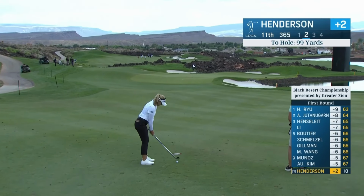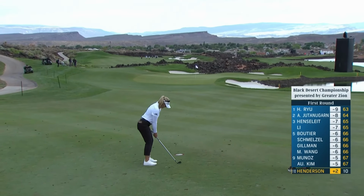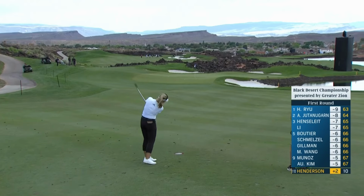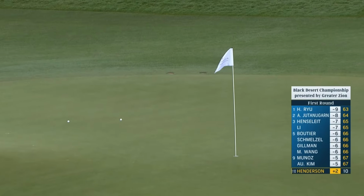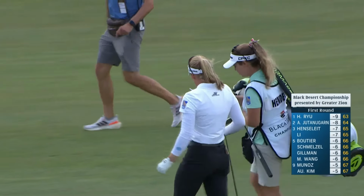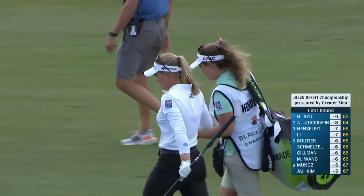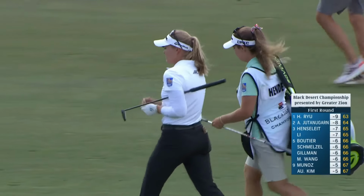She did, and she got it down there far enough where she got a relatively level lie, which should help her stay balanced through this shot. Just a little gap wedge. Calling for it to go. She'll have a look though. 2 over on her day so far. 3 bogeys came at the first, third, and the 9th. She did get a birdie at the 8th.